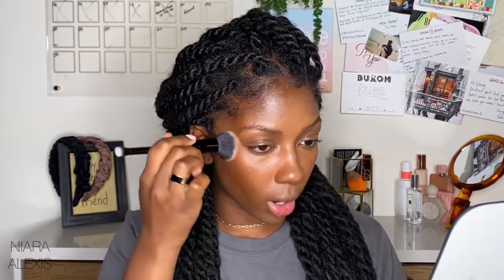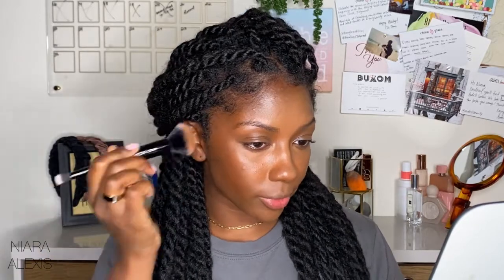This is definitely giving me a warm vibe here, but it's still giving me a shadow, you know? Because it is darker, it is giving me a shadow. It is softening the lines and things, an illusion. But a contour would just be angles, shadows, you know, a snatched type of look. I really like this shade, even with me being tanned right now and a little bit darker. It's still giving me nice warmth.